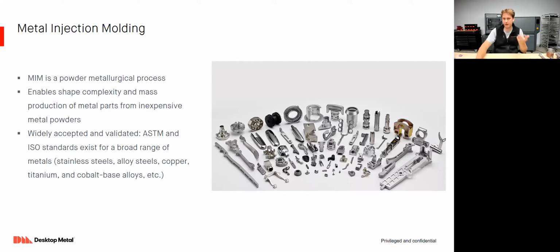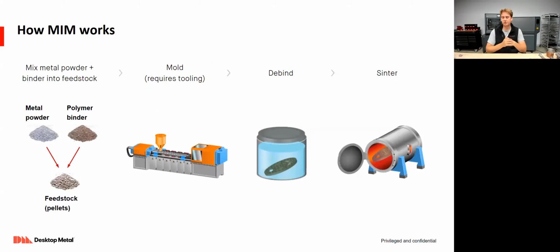Briefly, about how metal injection molding works: you start with a low-cost metal powder and you mix it with a binder, which is similar to a glue. You then create a feedstock and inject that feedstock into a mold, very similarly to what you would do in a plastic injection molding process. What's ejected from the mold is your general part shape, and it's just being held together with that binder. Your metal powder is still just particles next to each other, all being held together with that binder.